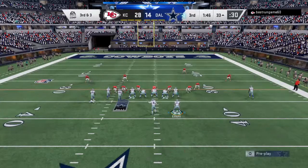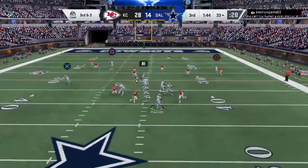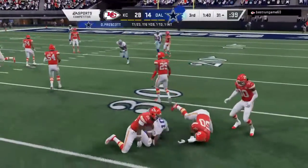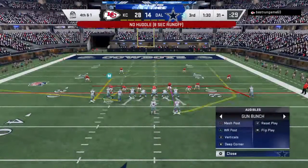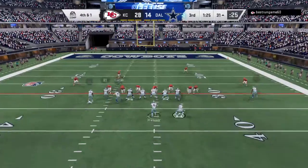Hey, 47. 22 by 22. 26. Out of the gun. Here's Prescott. Oh, there's that man again. It's complete. Well, this is going to depend on the spot, but it's not a very generous one. He looks to be about a yard or so short.